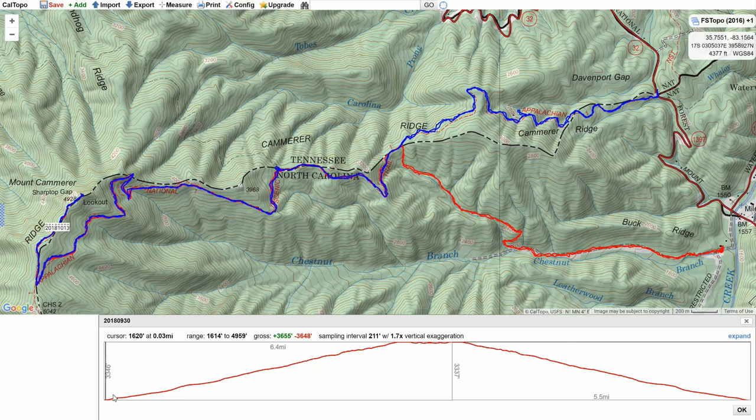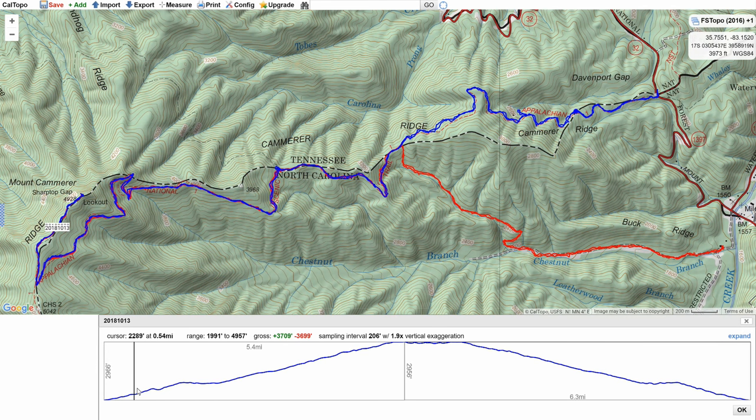The pre-hike and the club hike were a little different in that we had to start at a different trailhead on each hike. On the pre-hike, I started at the Chestnut Branch trailhead. On the club hike, we started at Davenport Gap because the Chestnut Branch trailhead was overflowing with cars at the parking lot. Starting at either trailhead doesn't change the hike all that much as far as total distance and total elevation gain. The club hike took the Appalachian Trail and then the Mt Cammerer Trail up to the summit. The total distance going this way was 11.7 miles with approximately 3,200 feet of elevation gain.